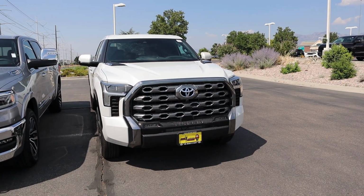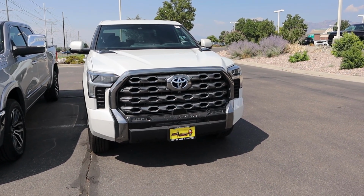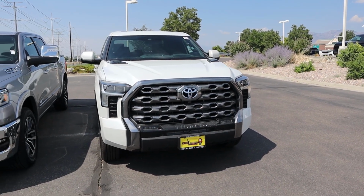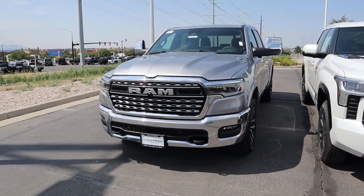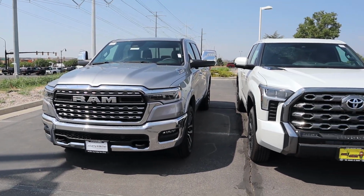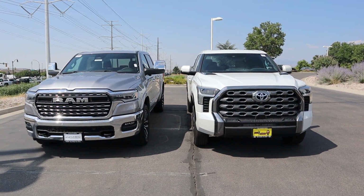Now, taking a look at the Tundra, this one has the Platinum package, so you've got this metallic gray trim on the grille, you've got fog lights, and just a generally pretty cool looking front end. And the Ram has gone for all chrome with the front end, so I feel like the Tundra's toned things down with the luxury truck look, whereas the Ram's like, nope, chrome everywhere.